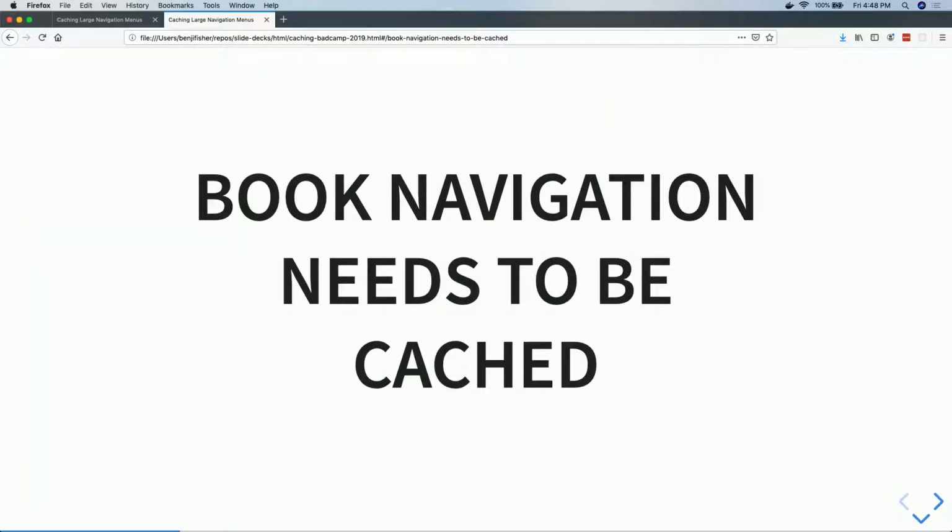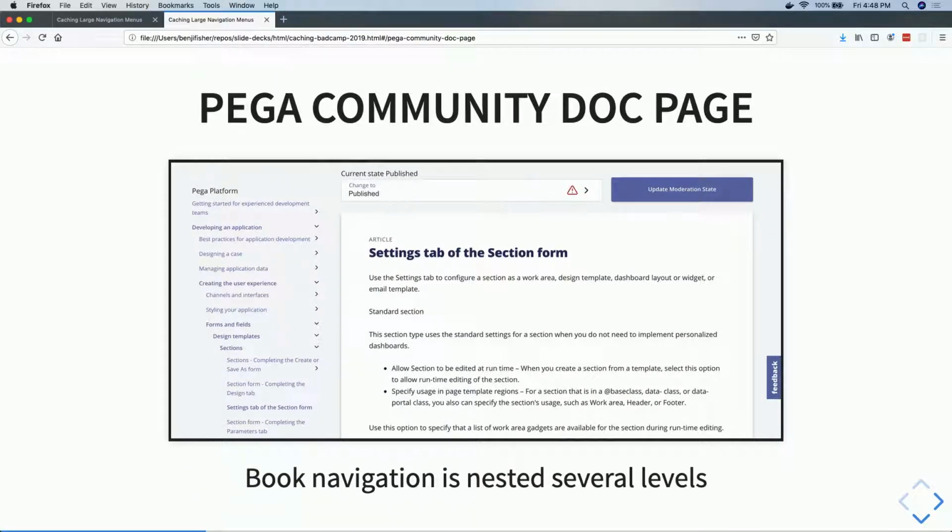So, book navigation needs to be cached. So, here's the screenshot. It looks a little out of focus, doesn't it? It looks nice and crisp on my screen. Now it says don't change this, don't change that while you're recording, but it doesn't say anything about focusing the projectors. Ooh, that's an improvement. I think that's an improvement.